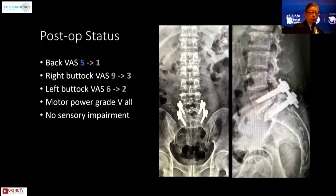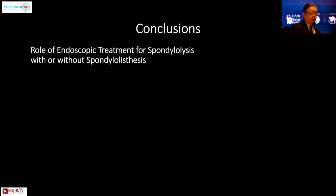This is also one case, who came with predominant back pain. If the patient comes with leg pain, and is elderly, I do decompression alone, but in a young patient with back pain, I prefer fusion.